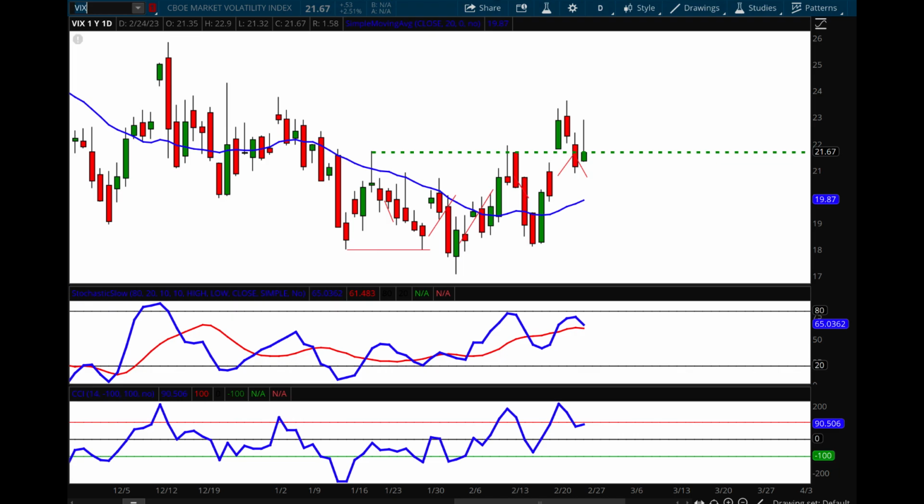I said that there's a 100% chance that the VIX would fill that gap. That's the gap that I was referring to. Right, so on Wednesday, the gap was in place. On Thursday, we came back down, filled the gap. And now it looks like the VIX is wanting to bounce here. I do think the VIX is going to drop just a little bit.